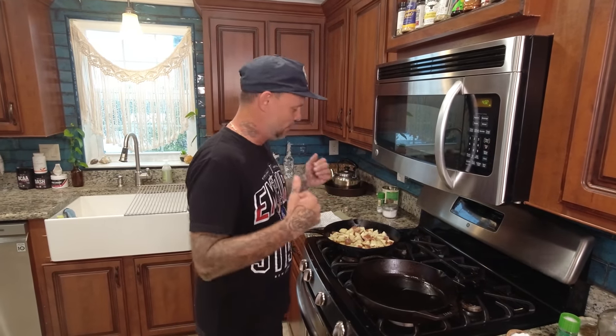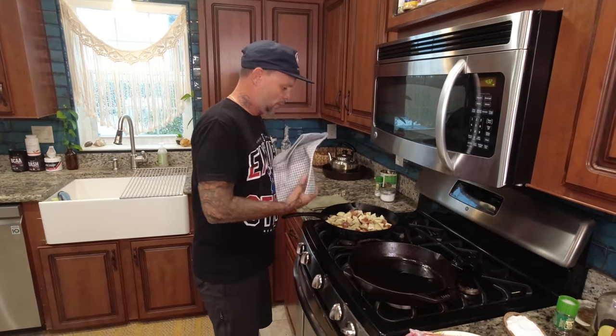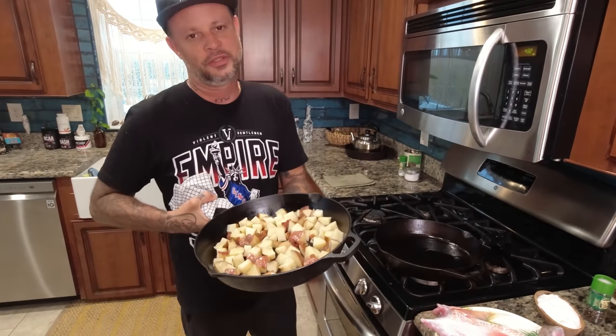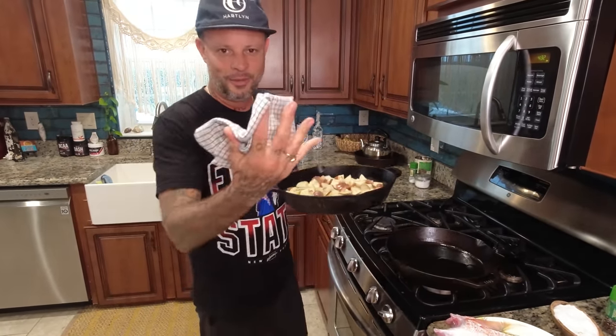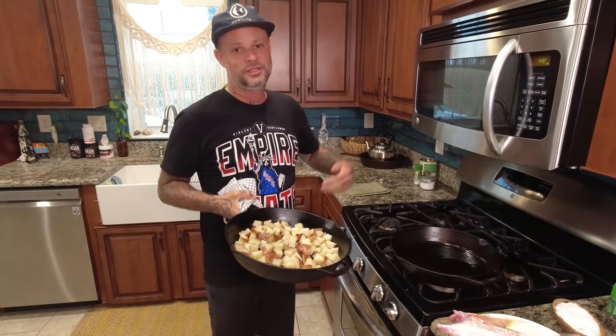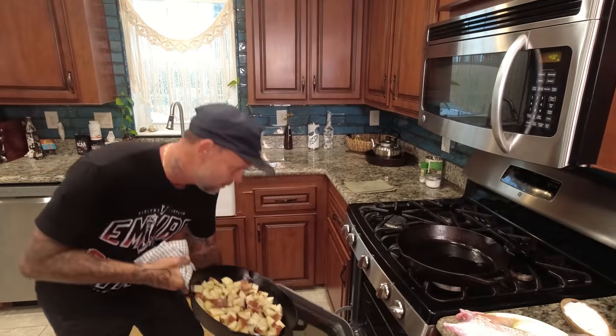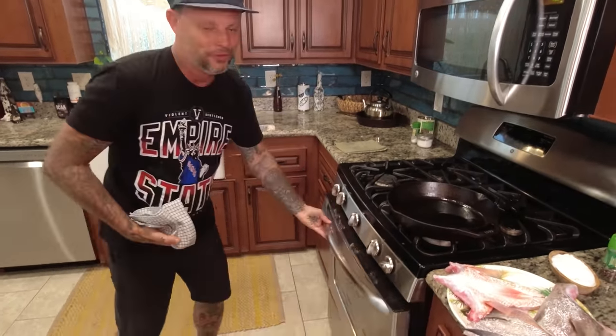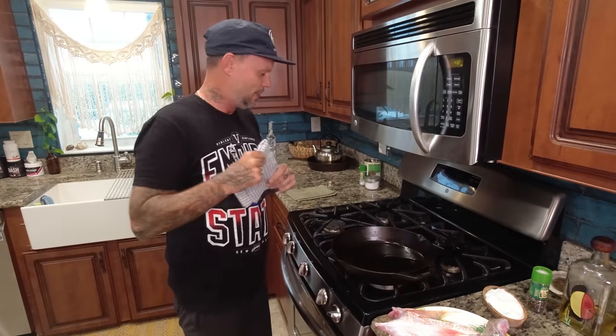Took out my potatoes, I drained them, tossed them in a little bit of oil, and threw them in this skillet. This skillet's cold. It's just habit grabbing the towel there. So threw them in this skillet. I have my oven preheated to 400 degrees. We're gonna throw these in first. And the hope is that everything is gonna come out at the same time.